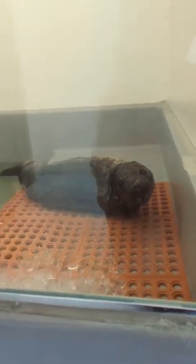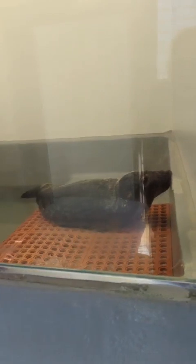So this is our newest patient. This seal stranded in Spring Lake, correct? This was Spring Lake. And this seal, as you can tell, compared to everybody else, is very thin, pretty emaciated. So that's why this one is here. But as you can tell, even though we're very thin, we have the largest attitude in the hospital right now. So this one is quite aggressive, which is good to see. And already started eating on his own.